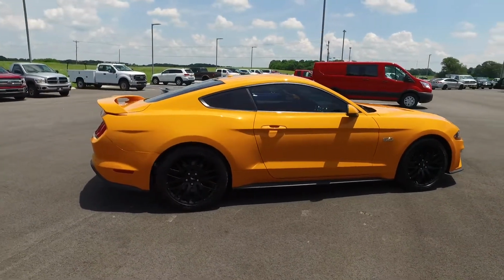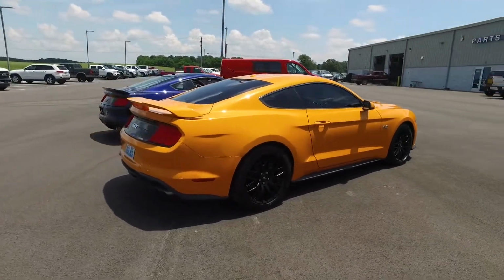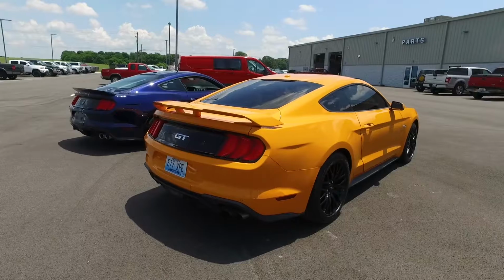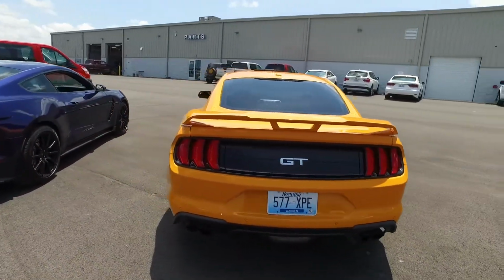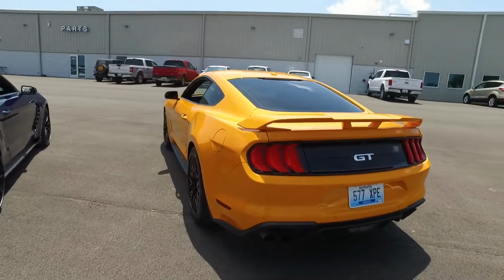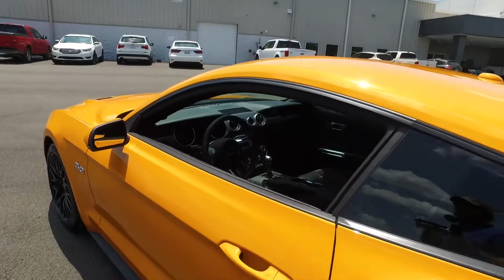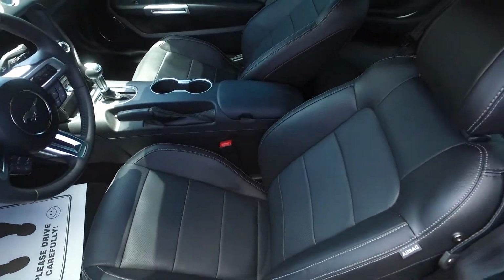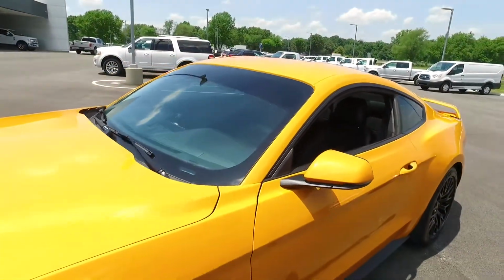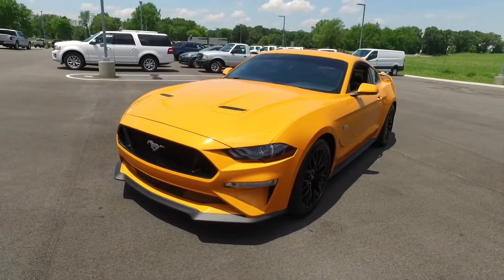This one's got the GT Performance kit on it. Both 460 horsepower out of the stock 5-liter naturally aspirated Coyote motor. This one's a 2018, only has 4,150 miles on it. It's absolutely immaculate, beautiful leather interior. You can buy one of these brand new for about 46 to 48. We've actually got this one listed at 38,570.